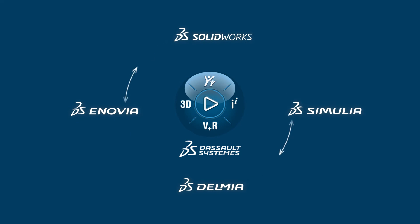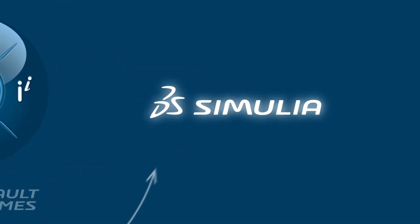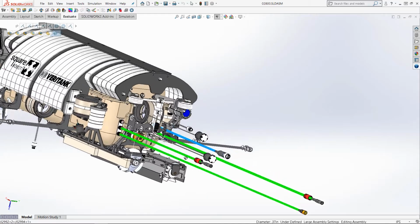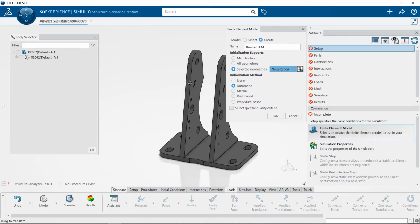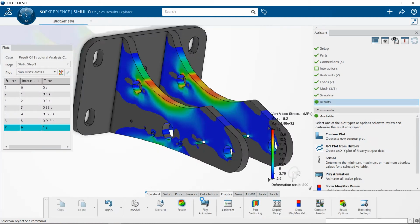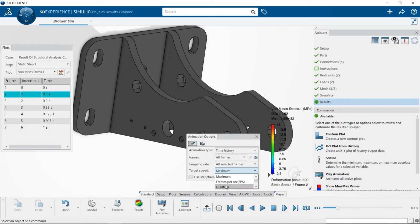If they needed to increase simulation capabilities, they have instant access to SIMULIA, combining world-class technology with massive computational power. Whether they're making a one-off product or mass-producing thousands of units, SIMULIA will test in countless ways to be sure it performs exactly as expected under any circumstance.